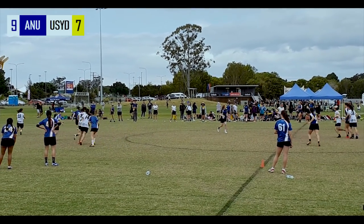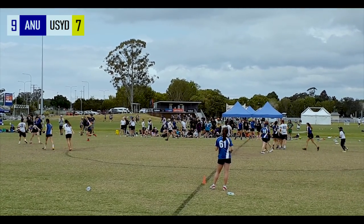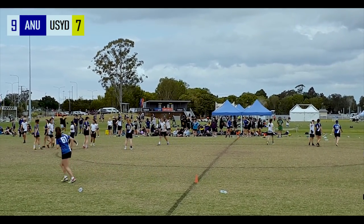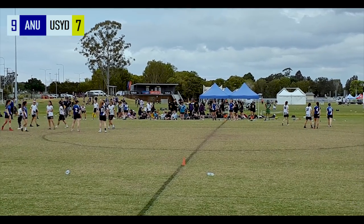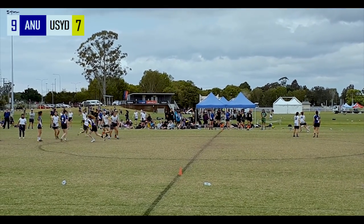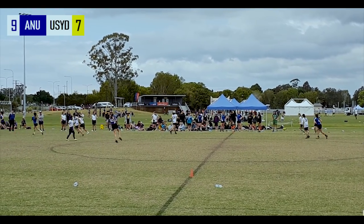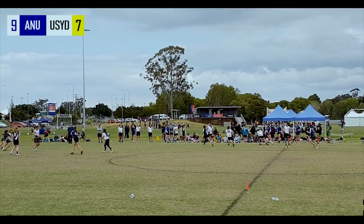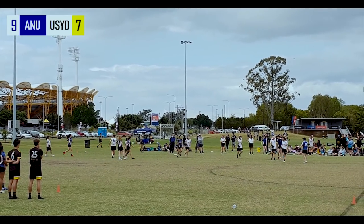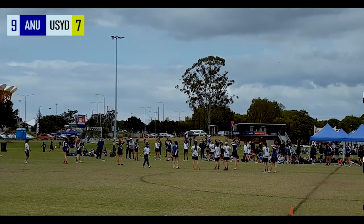Resetting to their handler. Lots of space. Just a bit of a missed throw there. Both teams very intense competition, playing very, very well. So you see it forcing them on that sideline, making a very difficult throw to reset. A few little footbox trying to tempt that in there. Nice up the line cut, just doesn't quite come off. A great bid there, great second and third attempt even from ANU. And an injury call, just she came down quite hard.